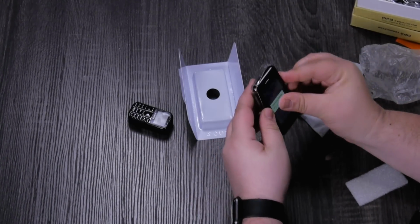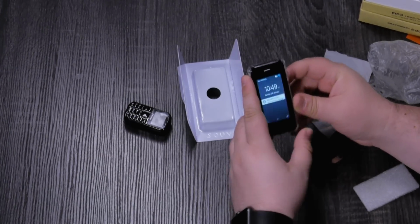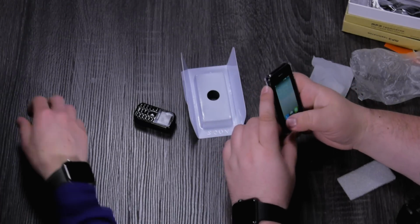I'm gonna put the case on. Of course, we have to keep it safe. What happens if we accidentally drop our phone? This is just tiny little Android. Wait, so this is the iPhone, was it the iPhone 4? For like the water droplet. This is not a Retina display, my friends.